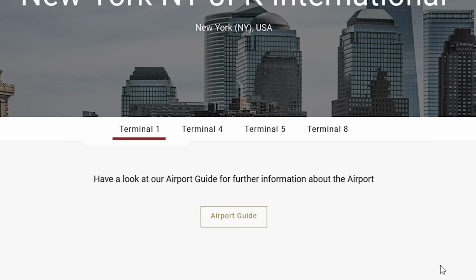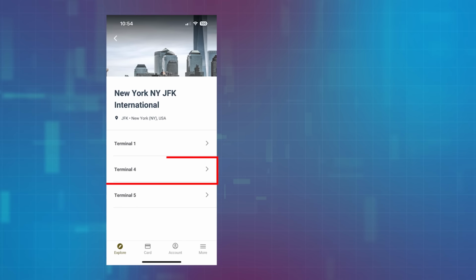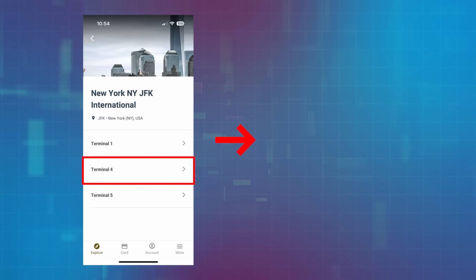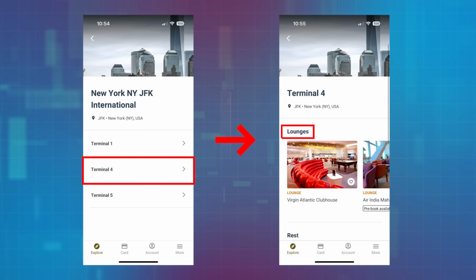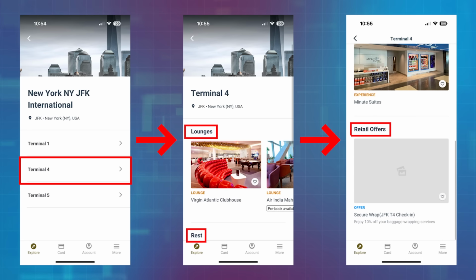And that included Terminals 1, 4, 5, and 8. But note here with my Amex login, I'm only seeing Terminals 1, 4, and 5. So I'm also limited by terminal locations. Let's now digitally walk over to Terminal 4 and see what they have for us. I'm now seeing lounges as a scrollable list, also a category called Rest, which included the Minute Suites, and then also retail offers.